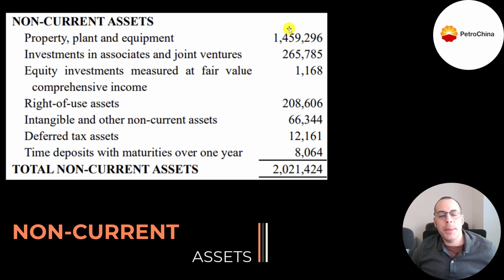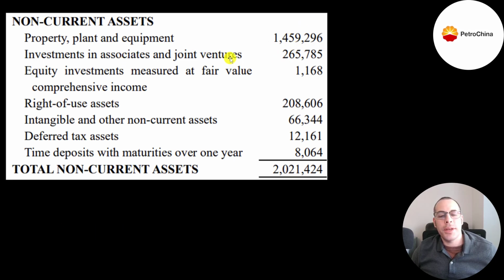1.5 trillion of PP&E, 265 billion of investments in joint ventures. They have 208 billion of right-of-use assets. These are assets they lease from other companies. 66 billion of intangibles, 12 billion of deferred tax assets. This will help decrease their taxes in the future. They have 8 billion of time deposits. This is similar to a CD.